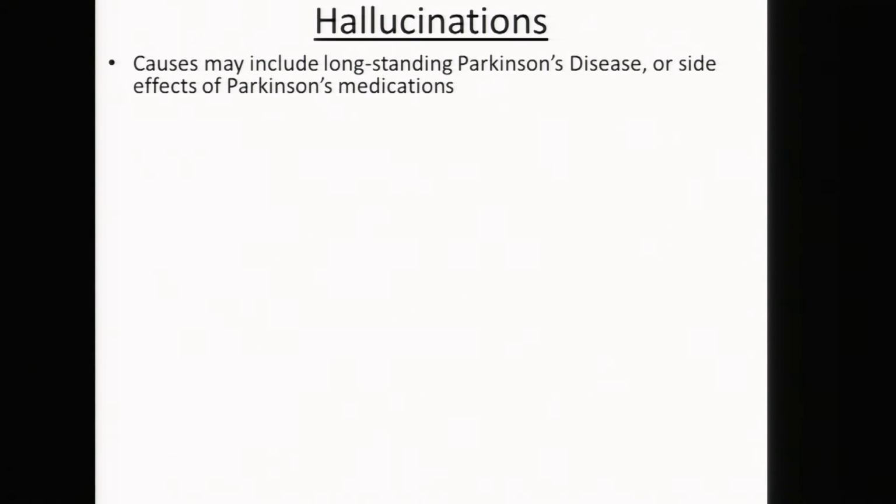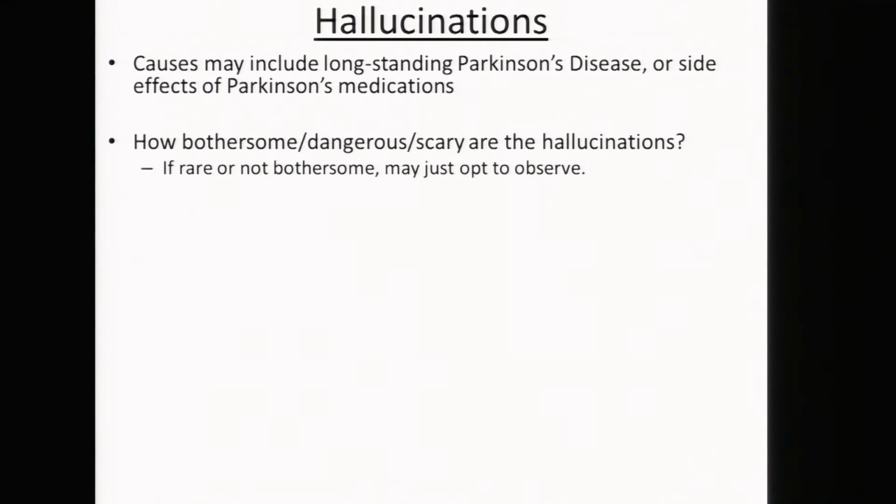Hallucinations can be seen in patients who have long-standing Parkinson's disease. It can also be a side effect sometimes of some of the Parkinson's medications. So if you start a new medication or you crank up the dose and you start seeing visual hallucinations, things that aren't there, hearing things that aren't there, you want to let your doctor know. One important question for patients who have this, particularly in the long term, is how bad are they?